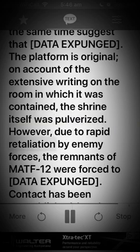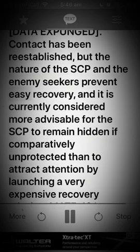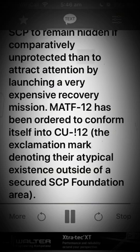However, due to rapid retaliation by enemy forces, the remnants of MATF-12 were forced to data expunged. Contact has been re-established, but the nature of the SCP and the enemy seekers prevent easy recovery, and it is currently considered more advisable for the SCP to remain hidden if comparatively unprotected than to attract attention by launching a very expensive recovery mission. MATF-12 has been ordered to conform itself into CU-12. The exclamation mark denoting their atypical existence outside of a secured SCP Foundation area.